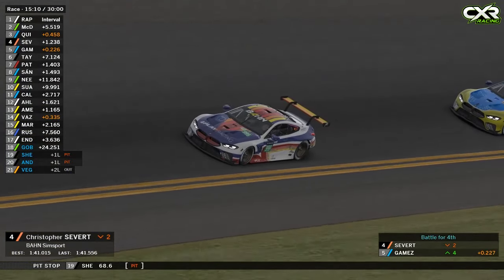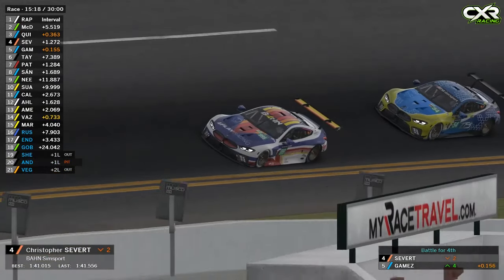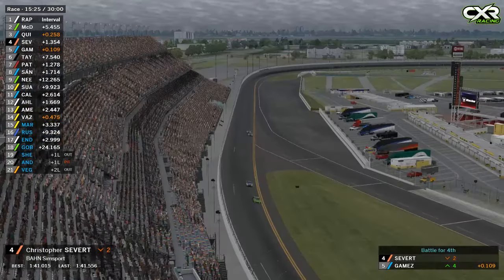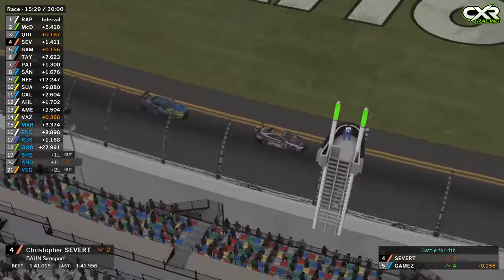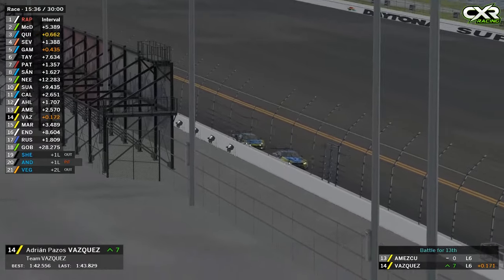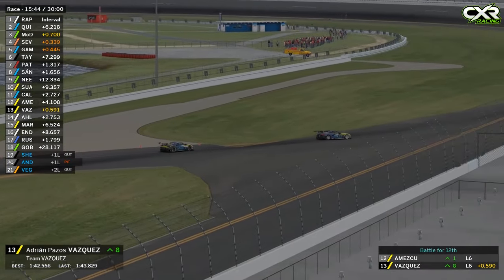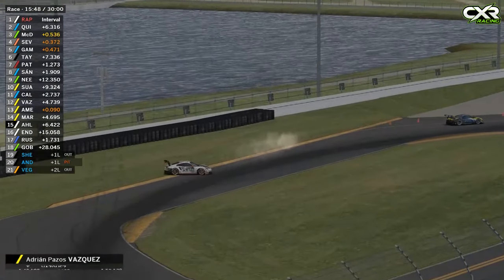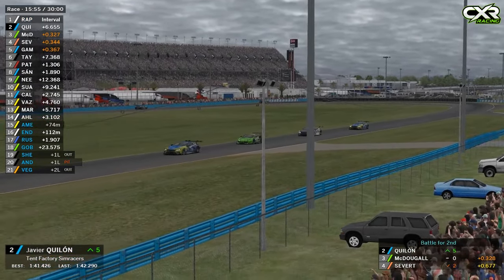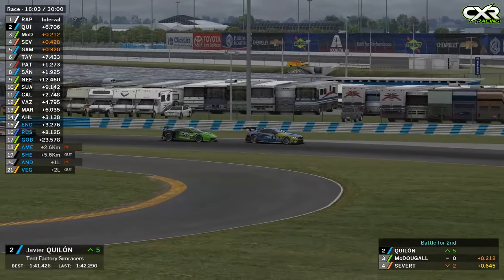Chris is being attacked from behind by Juanma Frias James. Oh, there's been a big mistake there for Frank Algorim, I believe. It was Frank. Let's go back to this battle then. So as we can see, Javier Quilon has managed to get himself past myself, get himself into second position.